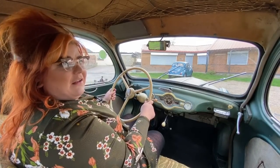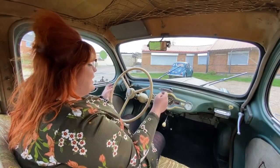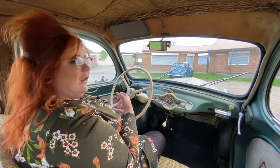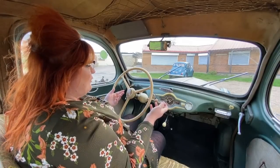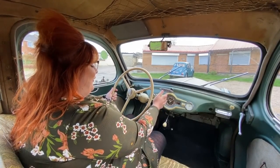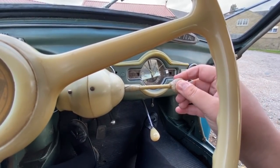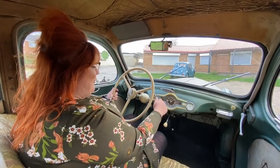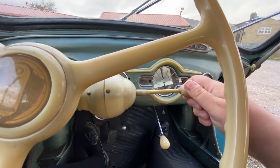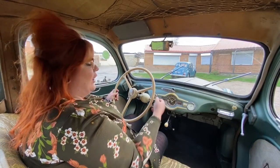Now things take a slightly weirder turn once we start looking at what we need to be using on the regular, because you've probably noticed that we didn't have anything for our indicators, for our lights, or a horn push. Well, guess what? It's all here. So we've got our horn, and then we've got our indicators, and then to put our lights on, we turn it. So it's probably no surprise that the Bakelite that this is made from has degraded quite a lot, because it's obviously having a lot of contact.